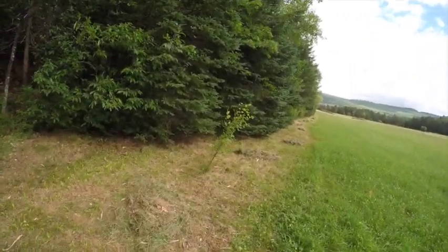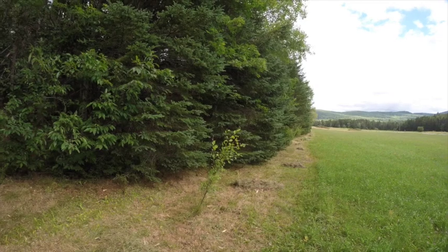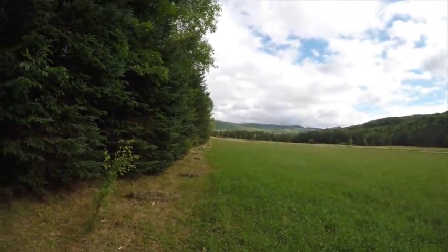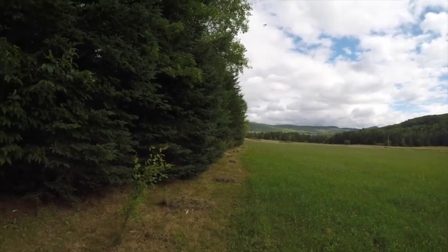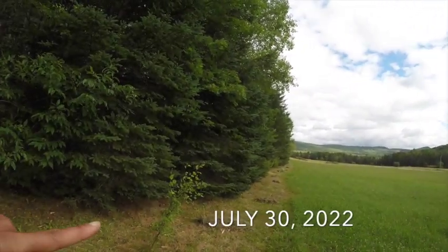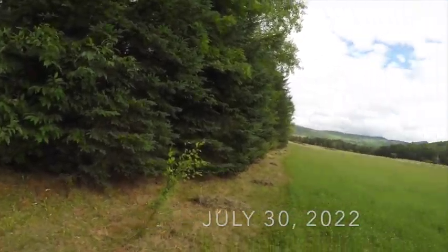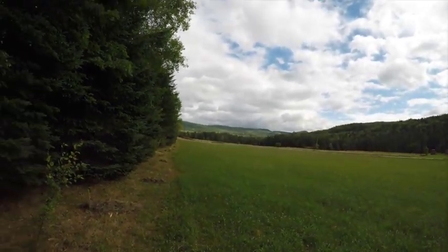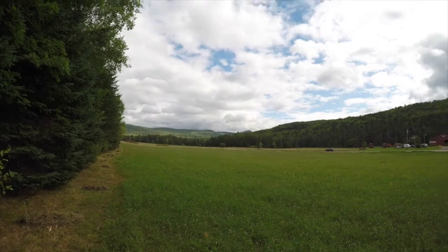Saturday. Tomorrow's my birthday, July 31st. So we cut the grass as much as we could around the edges here. We're going to leave the farmer the hay because they cut the hay for the cows. But look how pretty this looks.